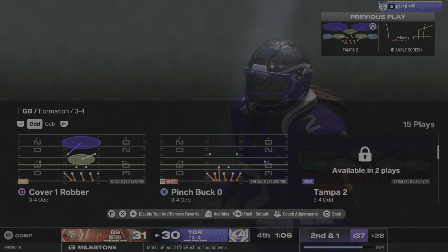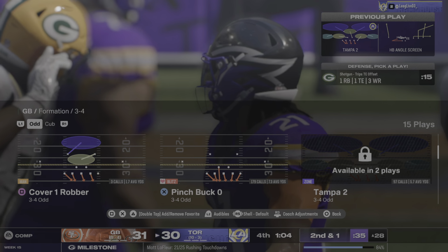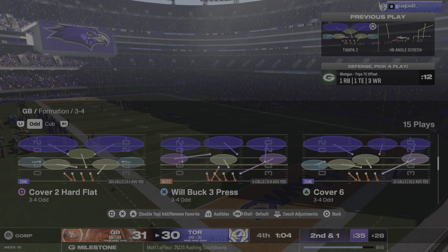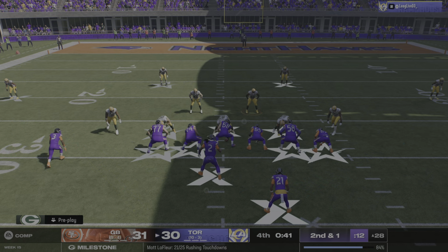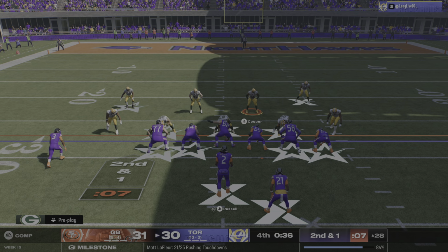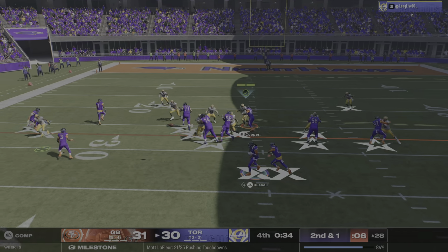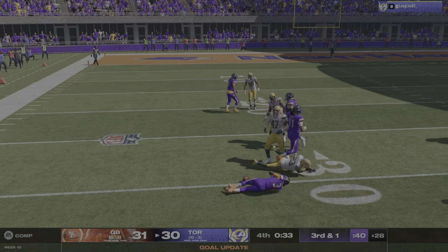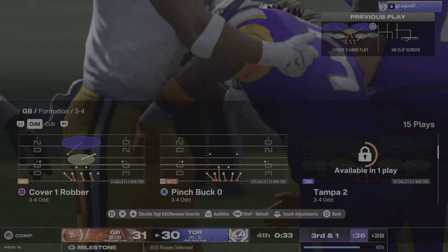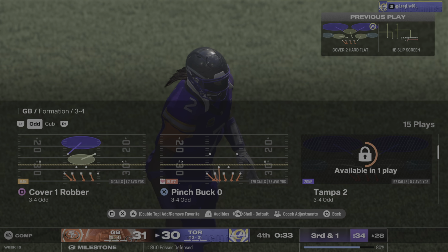A good gain of 9 before he's brought down at the 28. Nice, well-coached, a team that understands what's going on. They still have time to work the middle of the field as they just did there. Here's 2nd and a yard. And that'll be incomplete. Took a pretty good shot as he tried to pull that one in. Couldn't hang on, 3rd down.